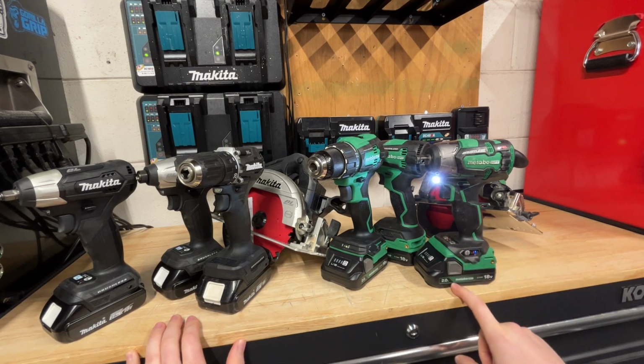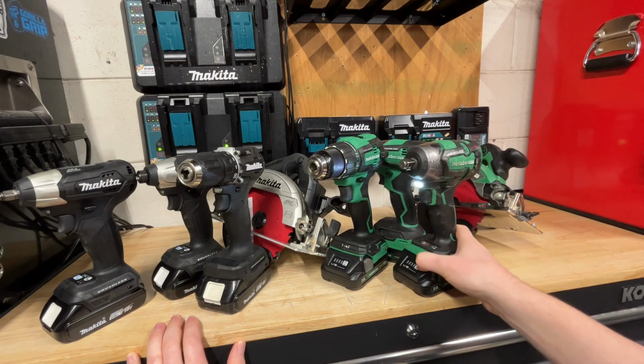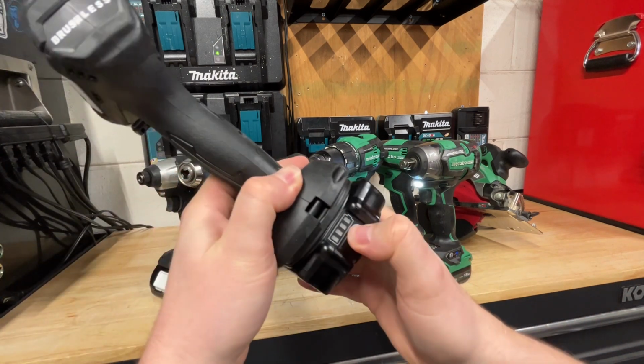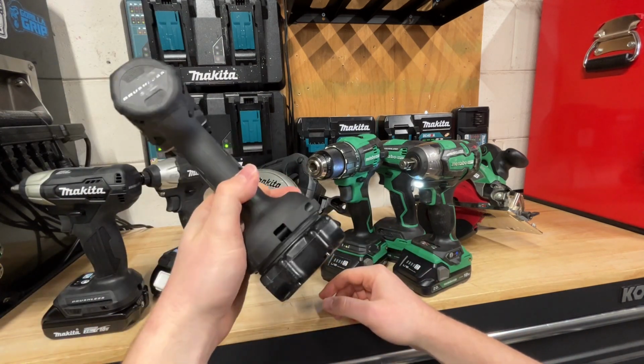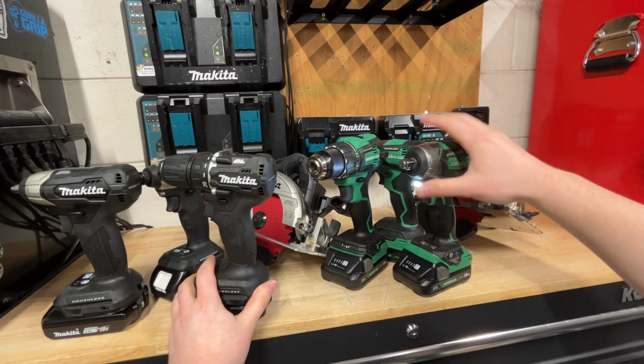Now on the Metabo HPT, we have the new version of the 2 amp hour battery packs here with the fuel gauge. Makita does have that, but only on the 2 amp hour battery packs. They do have, of course, the 1.5s, but I got a couple of those, and they do not have the fuel gauge. But of course, Metabo has their 1.5s as well with no fuel gauge.